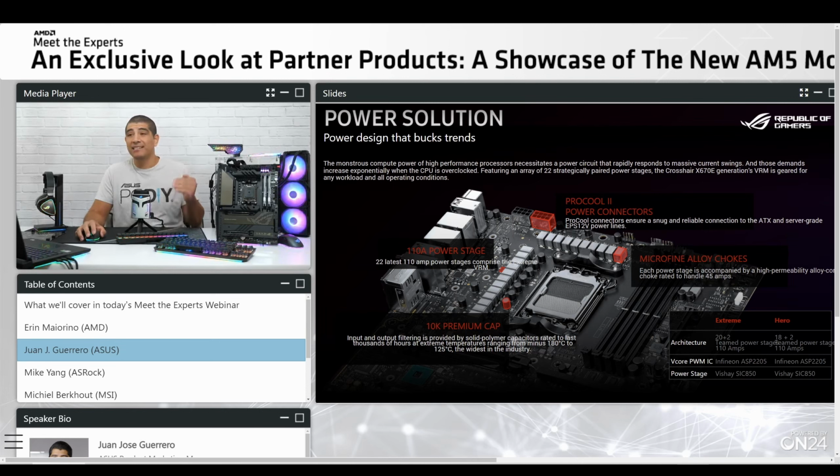But here we've really taken it to the next level, and we've gone really high end with our teamed power stage design, which has really been proven by the enthusiast community. So we've got 20+2 that you're going to have on the Extreme, and then an 18+2 on the Hero. These are going to be featuring 110 amp based power stages. And you're also going to have 10K rated capacitors. That's twice the industry standard in terms of their lifespan, and also featuring even better temperature performance, microfine alloy inductors on there. And both boards will feature very large and robust 2-stage heatsink designs with advanced heat pipe interconnects to really offer great thermal performance.